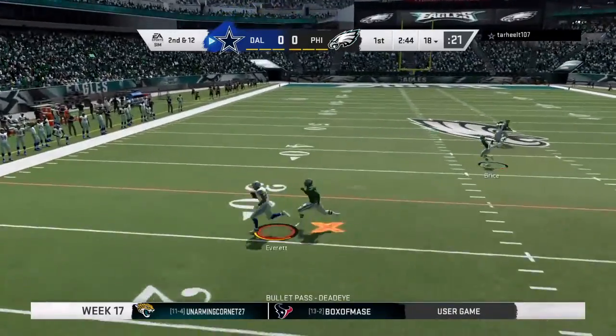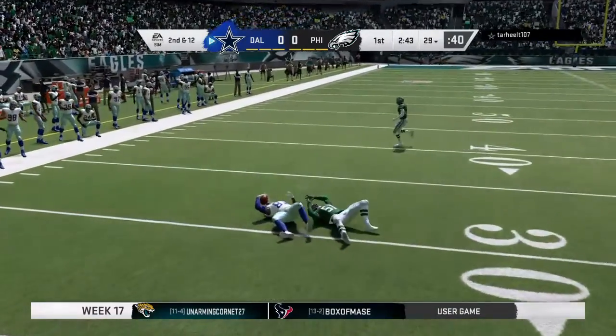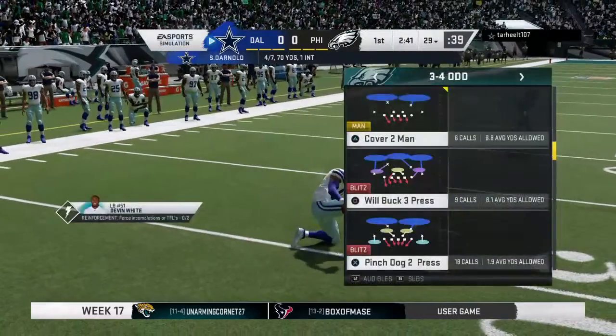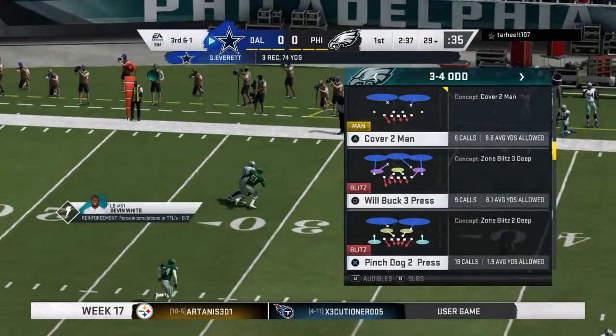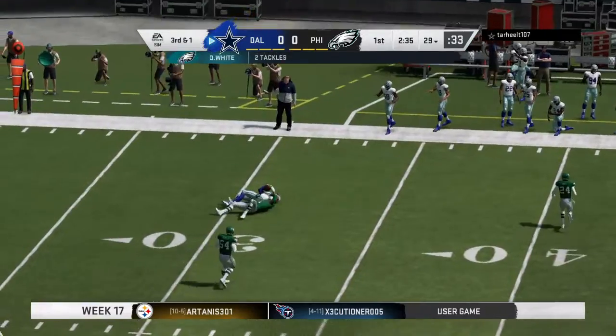On 2nd and 12, Darnold. That's complete to the tight end, Everett. And he'll get to the 29-yard line, brought down there. They get 11 back on that one. It leads to 3rd down.